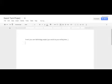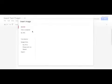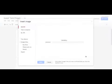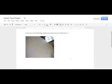Then to insert the image itself, and you might as well insert it in your essay, you click under Insert, Image, and then you simply navigate back to your computer and find your image and insert it just like before. What's nice about that is that the picture of your technology is right there as you write about it. And then you write about it and you're making references to the readings, etc., etc.